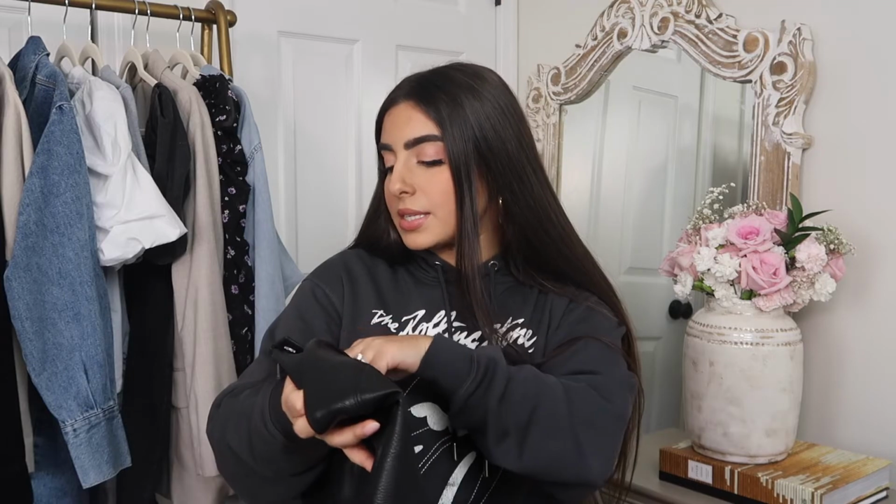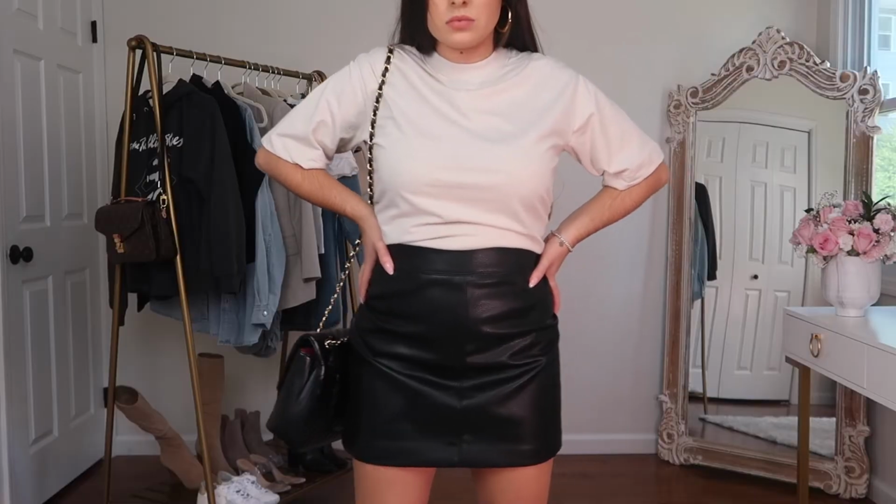I got this in a size 4, so this also did run a little bit big. So I definitely recommend sizing down or just getting your true size.